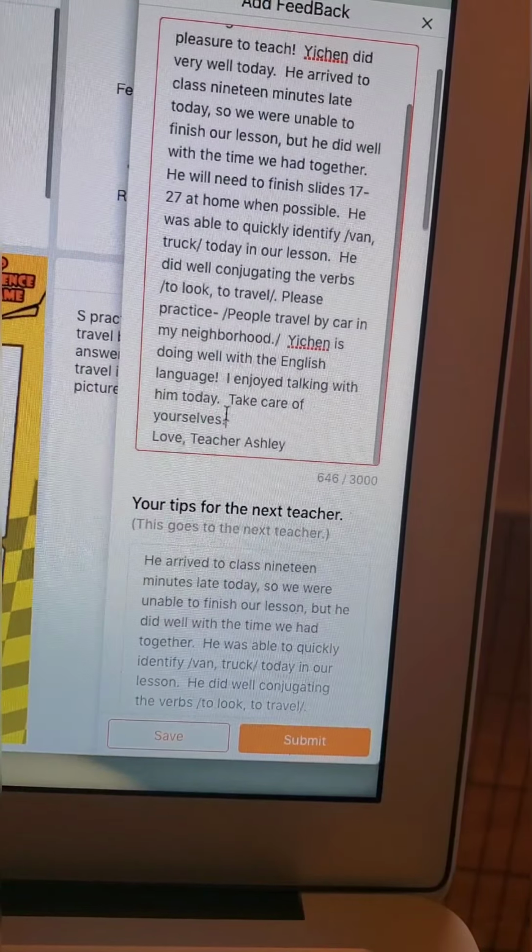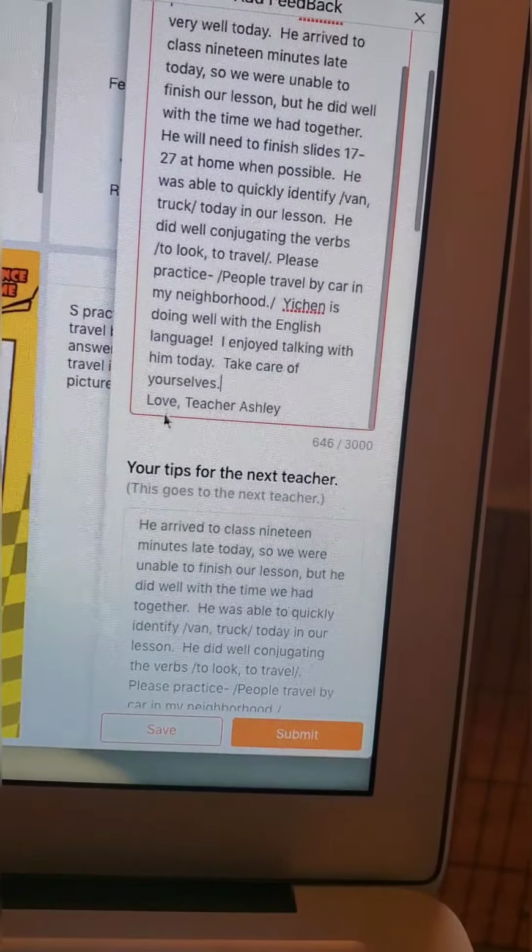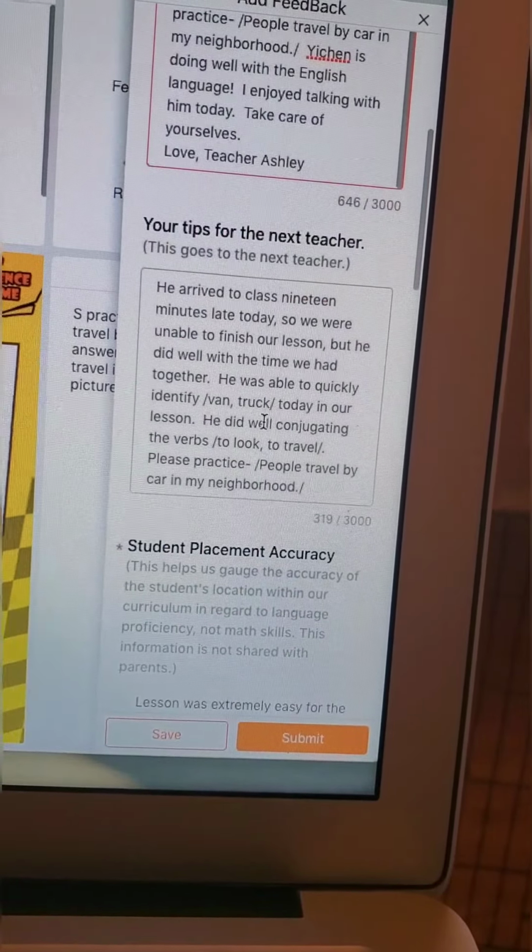Take care of yourselves. I have been including this a lot, especially with the coronavirus. And so, love, Teacher Ashley. It's what I typically say on all of my feedbacks.